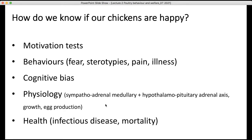And then there's also physiology. So we can obviously measure stress hormones, their growth and egg production. We can look at the shells and see if there's extra calcium deposits or blood stains, which can also indicate stress on the birds. We do have to use a little bit of caution, though, when interpreting cortisol or glucocorticoids, because events that are not necessarily positive or negative can trigger this hormone. So, for example, mating in rats or exercise in humans can increase cortisol or glucocorticoid levels, and they're not necessarily negative things. So we just have to be a little bit cautious with that interpretation.